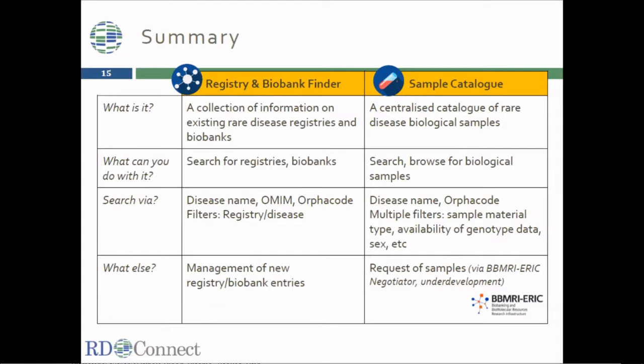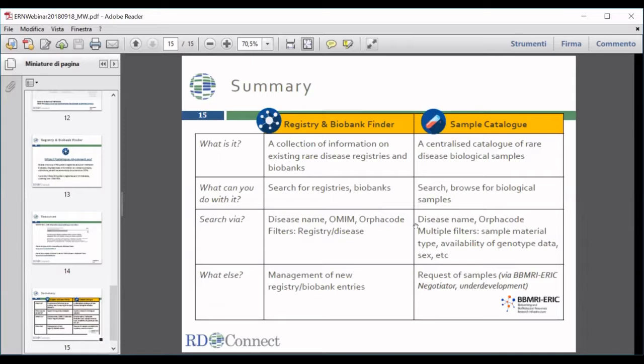And so we're continuously building on these tools to make them even more user-friendly, and also to share this news with you: the newly awarded European Joint Programme for Rare Diseases, for the next 5 years, is the major European fund for rare disease research and infrastructure. These tools are part of that programme, and they will continue to be developed, and new data will come in and be further enriched. So hopefully they become the tools that you go to to find your registries, biobanks and samples. Dorota, that's the end of my presentation.